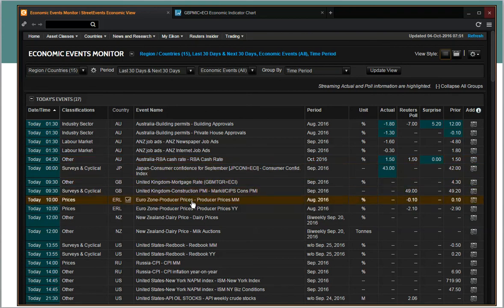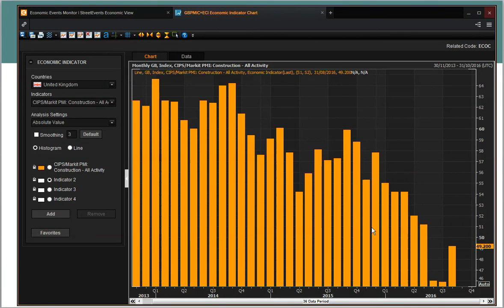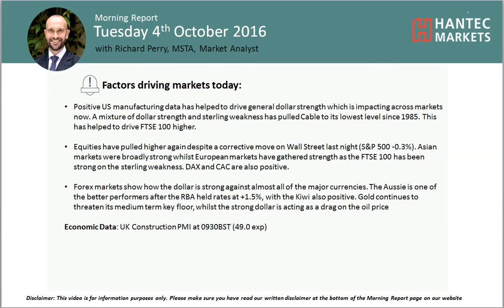You've got the UK construction PMI at 9:30, expected to be at 49. So basically in line with where we were last month, but considering we had a much stronger than expected manufacturing data, maybe we could see better construction data from the UK as well. Generally speaking, sterling is still under pressure, but you could see a bit of a jump possibly, although construction is around 6-7% of the economy, so it's not a great deal today.